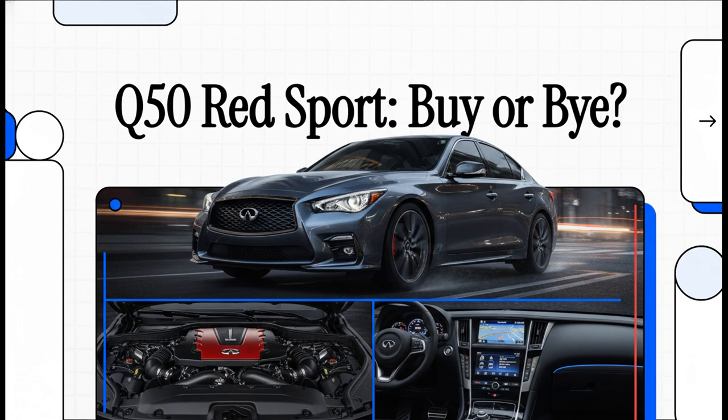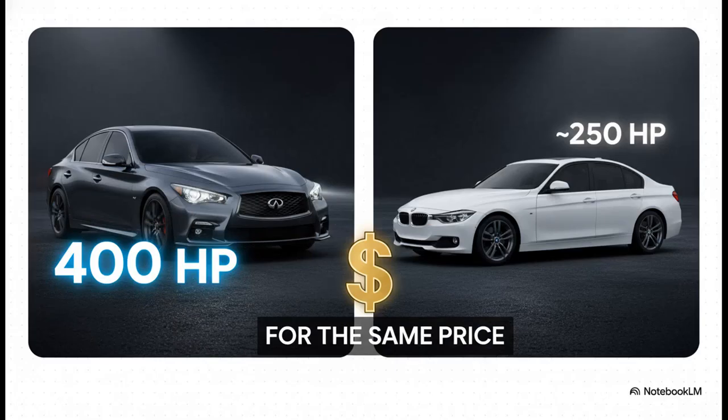So the real question is, does that make this car a hidden gem for someone who knows what to look for? Let's find out. And just to get a sense of what we're dealing with, look at this. For the exact same money you'd spend on a used entry-level BMW 3 Series with maybe 250 horsepower, you can get this Infiniti with a whopping 400. I mean, the amount of power you get for your dollar is just insane. It really does seem like the deal of a lifetime, but there's a reason for that price. And believe me, it's not just the badge.